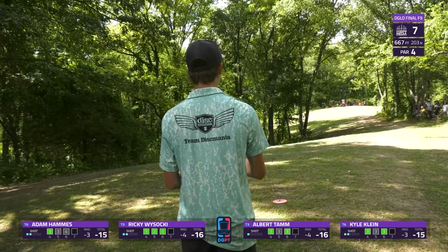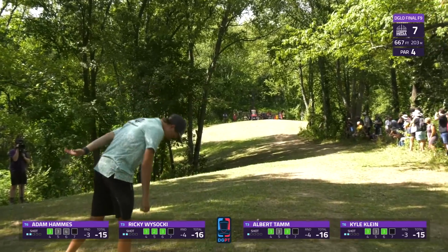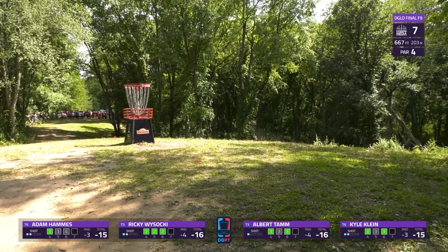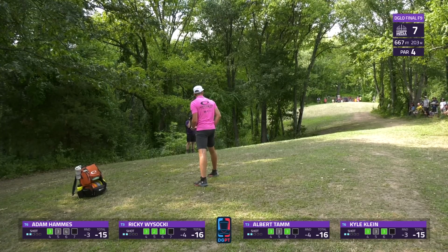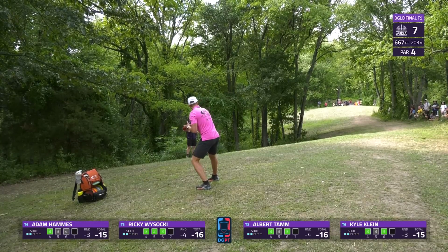Good scramble from Ricky in his own right. He gets up there for a birdie. Yeah, a little standstill scramble. Very smooth from Kyle. Going to be inside the circle as well. Albert just going to go with a standstill.